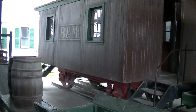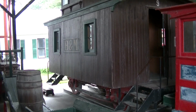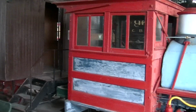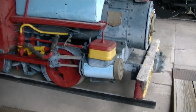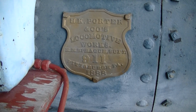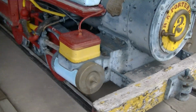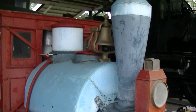Behind that, there's a bobber caboose, B&M Railroad. That would be the Burlington and Missouri, which became part of the Burlington Route. We can walk through that. Little narrow gauge Porter, which we'll see in a second. Got the 1888 label plate, as usual. Porter number 2, which is different and cool. Be a wood burner with that stack.